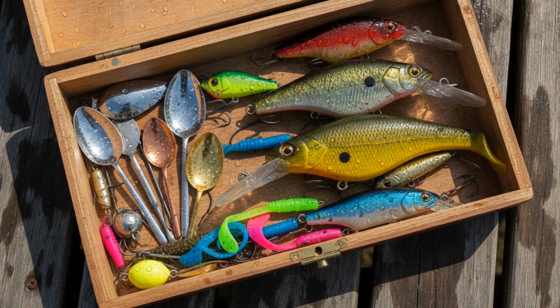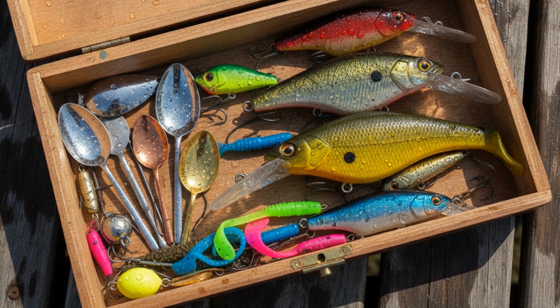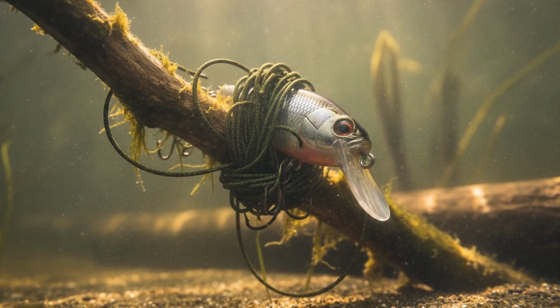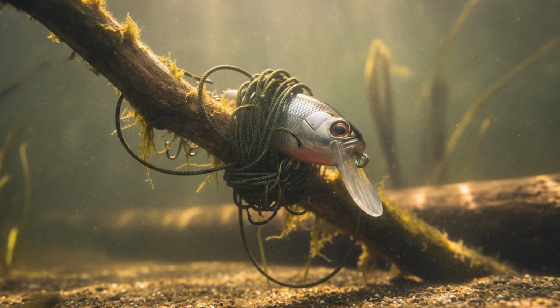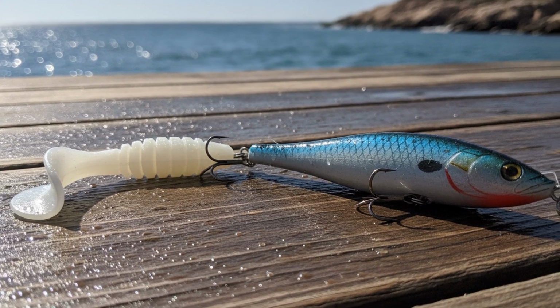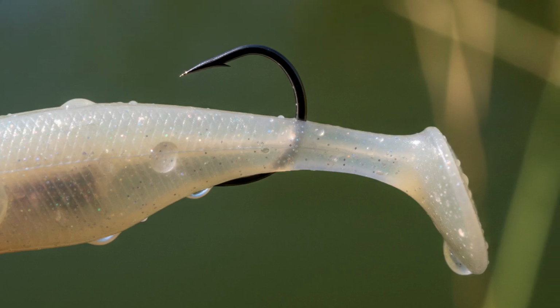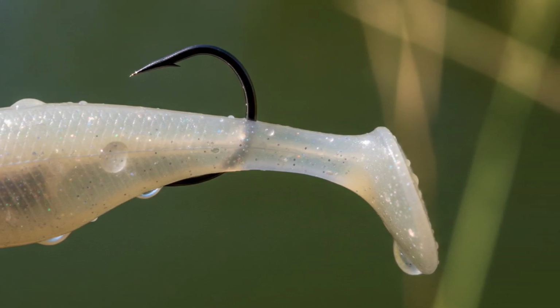Not every lure in your tackle box is going to work perfectly with this tangled line method. If you try this with a heavy diving crankbait, you are just going to get frustrated. This bizarre secret works absolute miracles with specific types of baits. We are talking about soft plastic jerkbaits, weightless flukes, and floating stick baits.